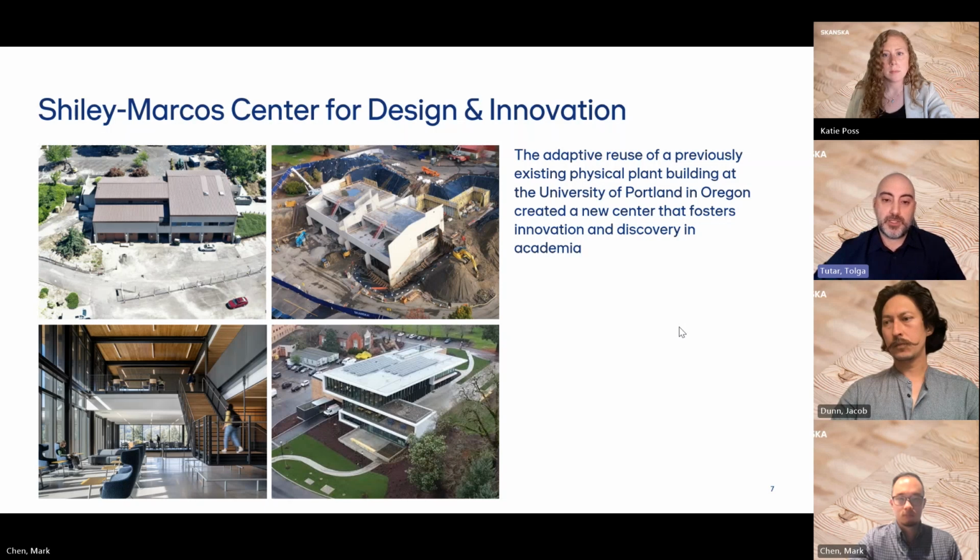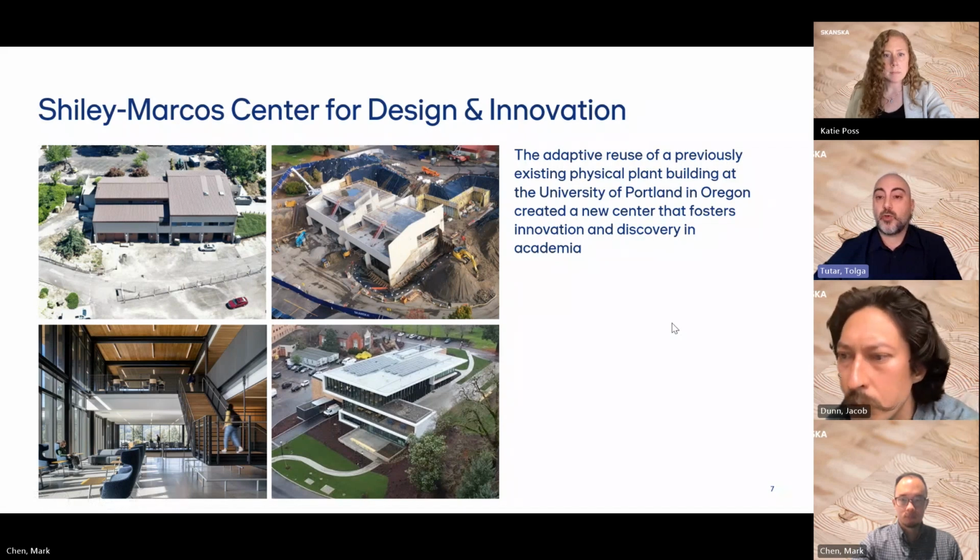And this physical plant building was transitioned into a new center to foster innovation and discovery at the university. And we were able to reuse the concrete foundation and retaining walls as well as structural and exterior wall elements that greatly reduced the embodied carbon footprint by about 42% in comparison to any construction option.